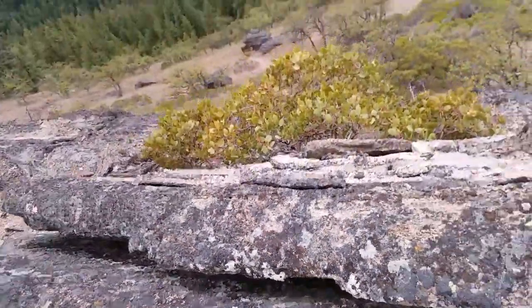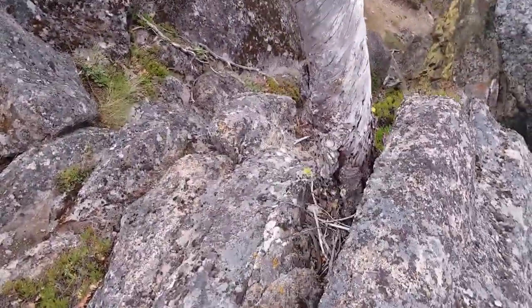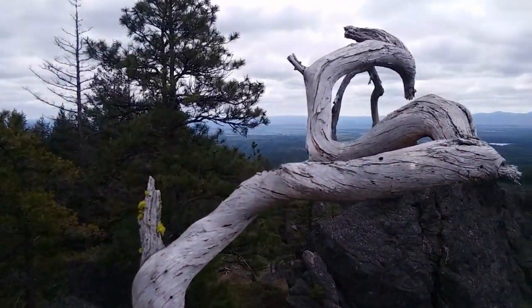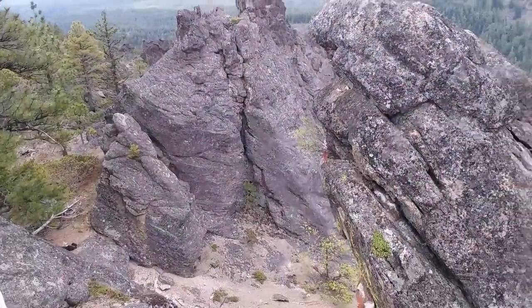All the manzanita and oak and a mix of pine and fir and a lot of these sort of knobby, gnarled, barely clinging old trees. You can see this is neat looking here. That's like a ghost. Love the way it looks. Everything's clinging to the rocks wherever it possibly can.